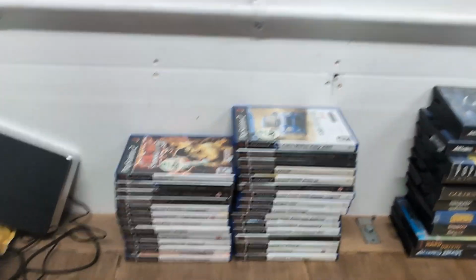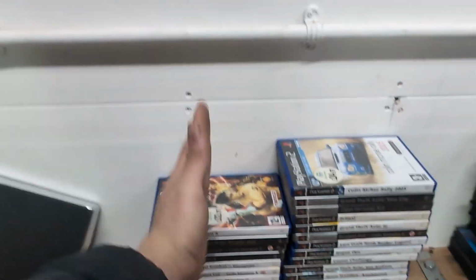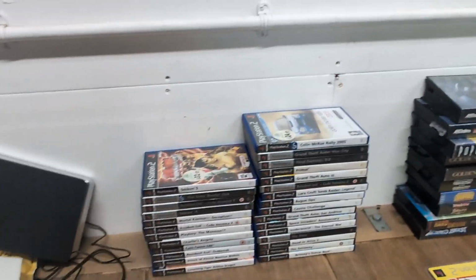But then, as I was putting stuff in, I didn't see the games that were in this side. All I could see was really all the Resident Evils and stuff. I had no idea what was in this pile. I was just ramming it in.